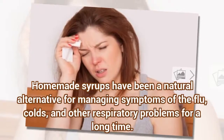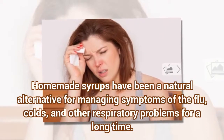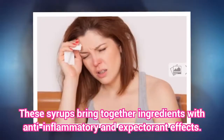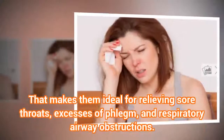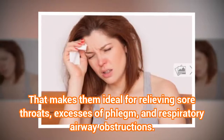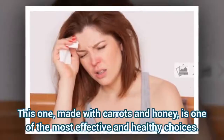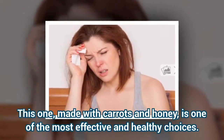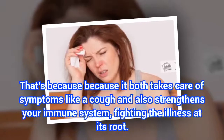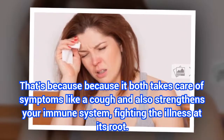Homemade syrups have been a natural alternative for managing symptoms of the flu, colds, and other respiratory problems for a long time. These syrups bring together ingredients with anti-inflammatory and expectorant effects. That makes them ideal for relieving sore throats, excesses of phlegm, and respiratory airway obstructions. This one, made with carrots and honey, is one of the most effective and healthy choices. That's because it both takes care of symptoms like a cough and also strengthens your immune system, fighting the illness at its root.